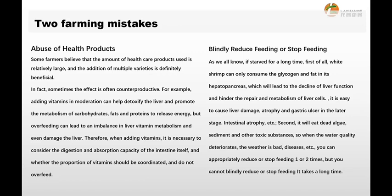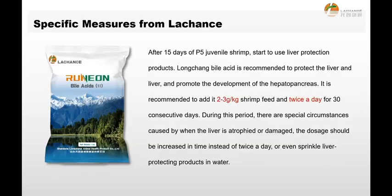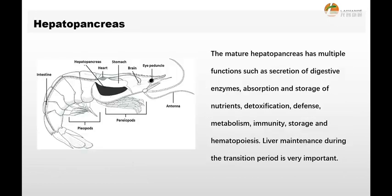The mature hepatopancreas has many functions such as secreting digestive enzymes, absorbing and storing nutrients, detoxification, defense, metabolism, immunity, storage, and hematopoiesis. The maintenance of the liver during the transition period is very important.